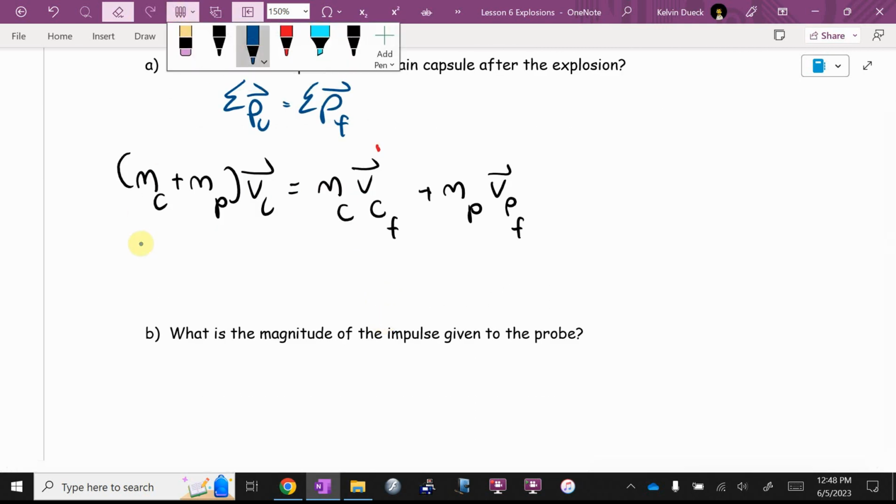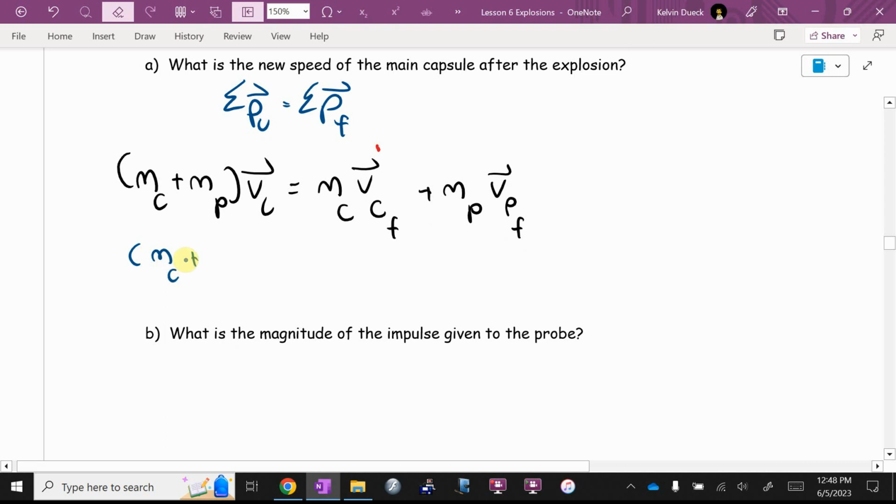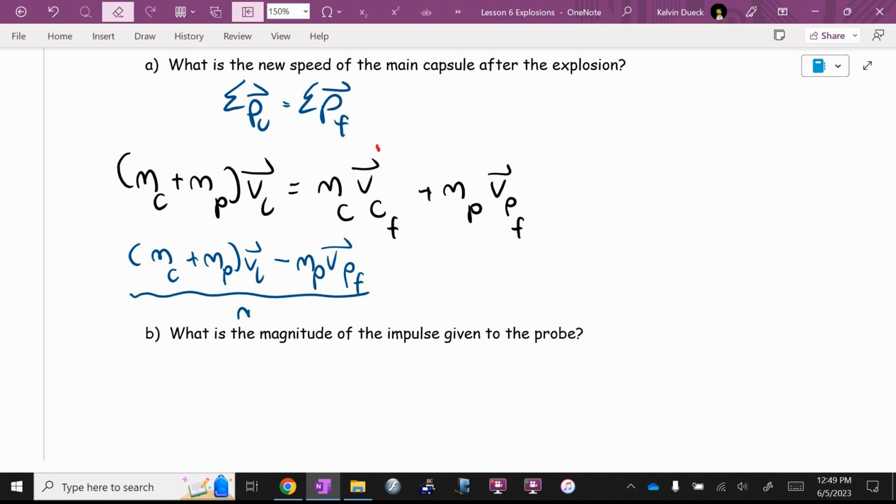I'm running out of room here. I didn't leave enough room. I need to reformat this. But it's going to be that plus that, V initial. Now what? Mass probe, V probe final. Then what? Nice. And I'm going to put the V capsule final right there. Let's see if I can fit this in on one line and get an answer. I hope I can.